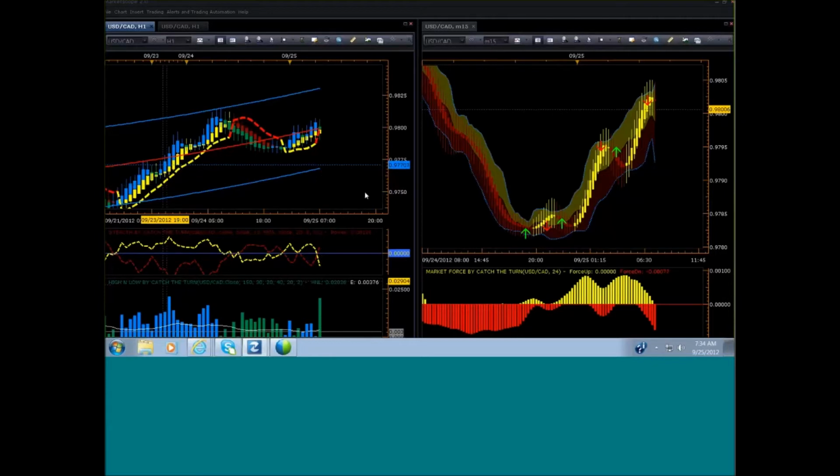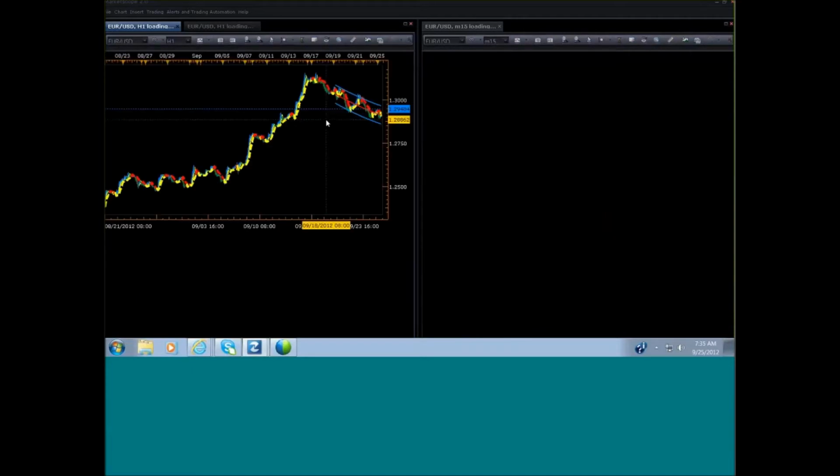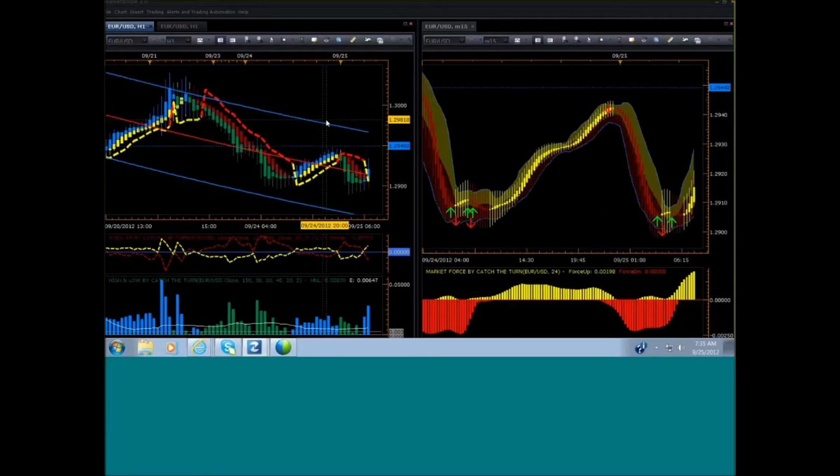So let us go over this platform here. This platform you see here, I'm very proud of. It's a platform that has not been slapped together. It is about 8 years of experience put into one platform here that will allow you to trade the currency markets and provide you, if you have discipline, 85% chance probabilities on trades.